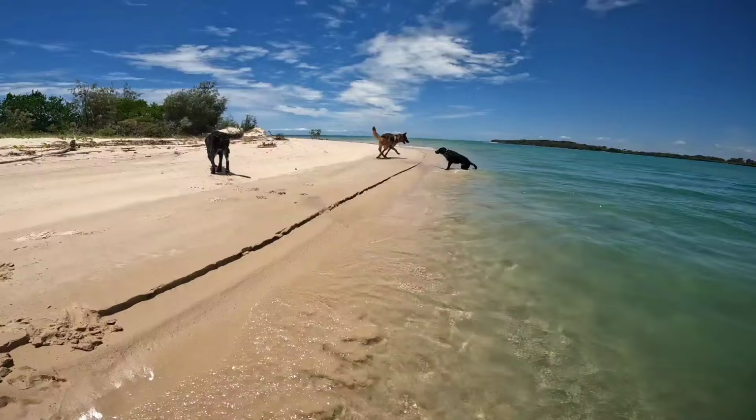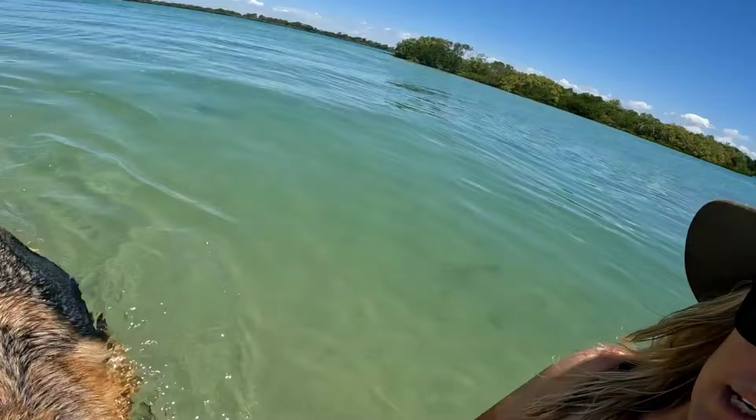We have just found this beautiful beach. We have it all to ourselves, and it is right near the mangroves behind that we're going to go fishing in soon. We did go there before, but it was right on high tide, so the fish weren't actually eating. And the dogs are loving life.